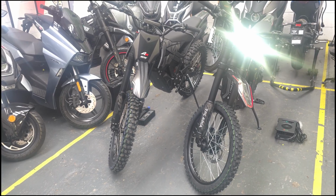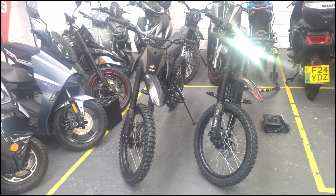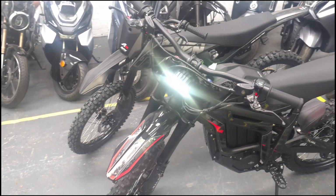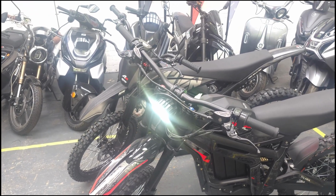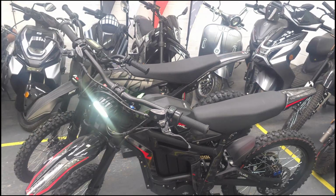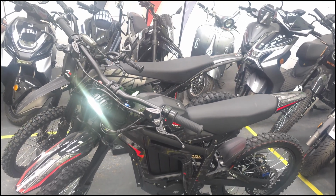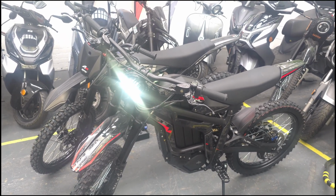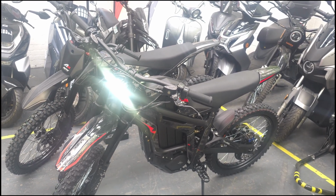Okay, but these are obviously both the off-road versions. Starting at the front, the obvious thing to highlight is that the Talaria has a light at the front, RFN not so. You can turn this light off on the Talaria if you want to be a bit more stealthy, but it is at least available. From a size perspective, a couple of things to note. The seat height on the RFN is a little bit higher than on the Talaria. Obviously two ways of looking at that. I'm taller, so I might prefer the RFN. Shorter people might prefer the Talaria. They're 84 centimeters and 86 centimeters.